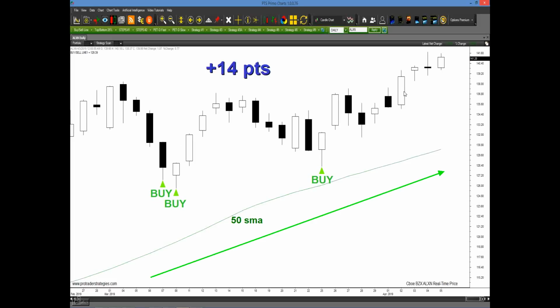So remember, once again, this is not a system. We do not teach nor trade systems because they require everyone, all of our students around the world, to trade the same way every time. And that goes entirely against our philosophy. That, in my opinion, is a recipe for disaster. No two traders should ever trade alike.